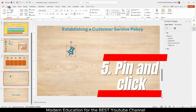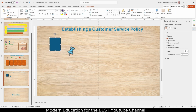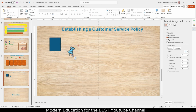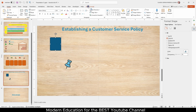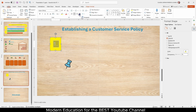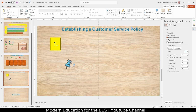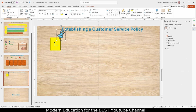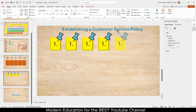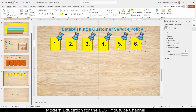Technique number 5, pin and click. I also brought the pin from my other presentation, and now let's create the shapes. They are going to be 1.4 by 1.2, normal rectangles, and then just put the appropriate font size, which in my case is going to be 44. And by the way, once you have created them, you can also apply the desired bevel, and then put the pin and group them together, so that you can multiply them and have the result ready very quickly. After you have multiplied them, the only thing that you will have to do is to change the number and of course the colors.